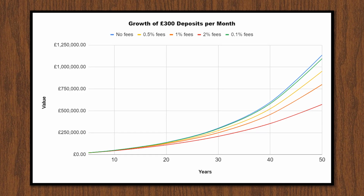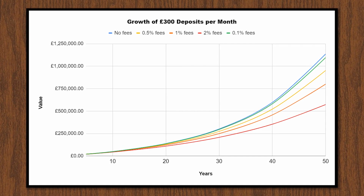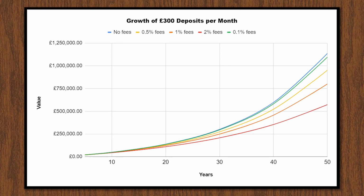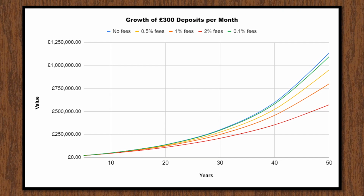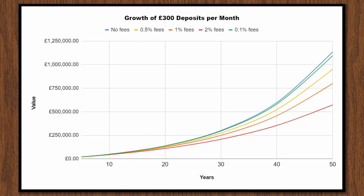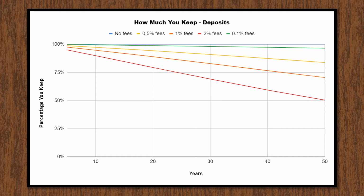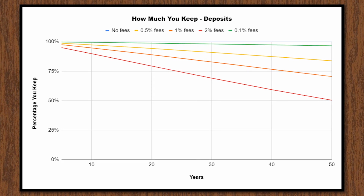This next graph shows the growth of the portfolio starting at £0, but with monthly deposits of £300 per month, which better represents a typical investor. The story is still pretty much the same, with the lower fees doing a good job of keeping up with the investment without fees, but the higher fees trailing massively. The amount you keep is almost identical too, although the effect is less pronounced.